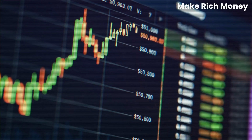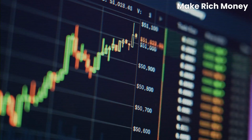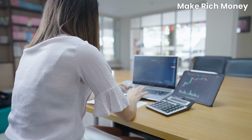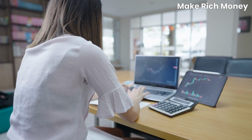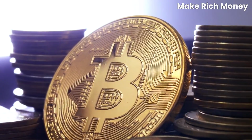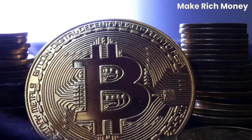So, what is cryptocurrency? Cryptocurrency is a digital or virtual currency that uses cryptography for security. It operates independently of a central bank and can be transferred directly between individuals without the need for intermediaries like banks. Some popular cryptocurrencies include Bitcoin, Ethereum, and Litecoin.